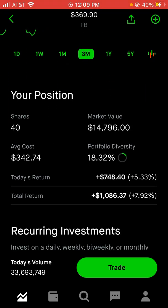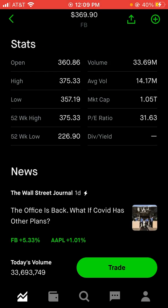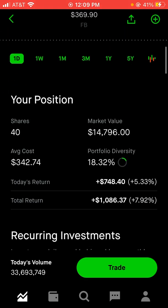I definitely think that social media is not going anywhere. It's a 2 trillion market cap. I love these big market cap companies that you can just pretty much put some money in, and they're not gonna go anywhere. Apple, Facebook, Amazon. There are some of the companies that I prefer more than others. But Facebook is a really, really good company, and I'm up $1,000 on them.